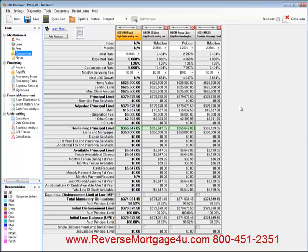So hopefully that made a lot of sense. I know there's a lot of moving parts. Don't let that scare you. The key to the reverse mortgage is, you have equity in your home. Do you want to just leave it to your kids, or do you want to use it? Because ultimately somebody will get the use of it, either you or your heirs. So take a look at the reverse mortgage as an option.